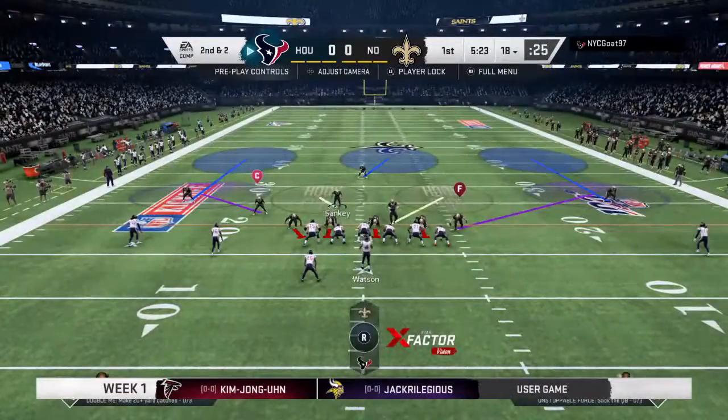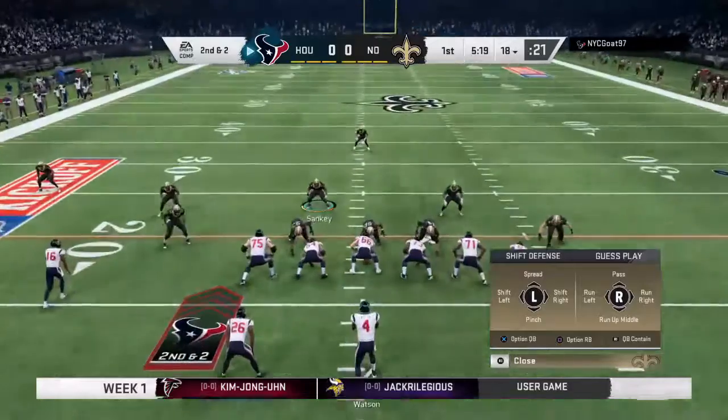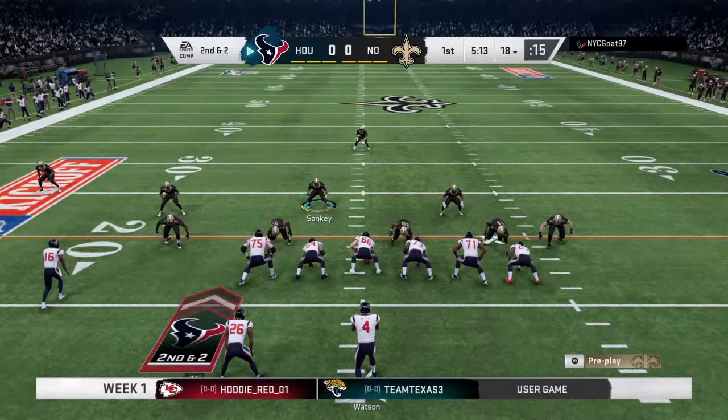This is it. 19. Let's go, Heavy. Let's go, Heavy. Heavy, what you got? What you got, Heavy? What you got, Heavy? Give me some. Here we go. 44 to Mike. 44 to Clark.